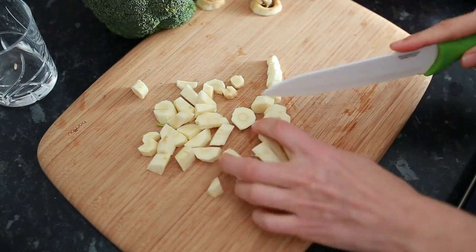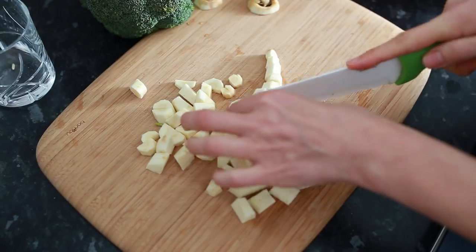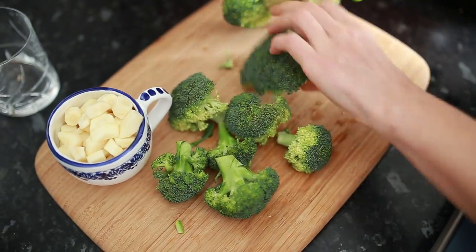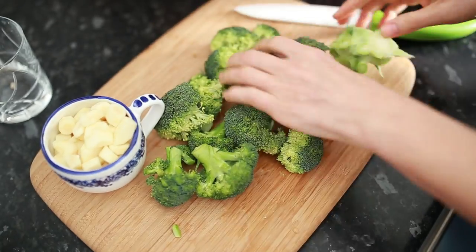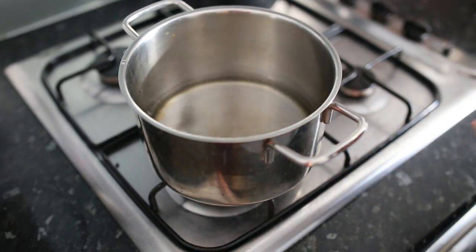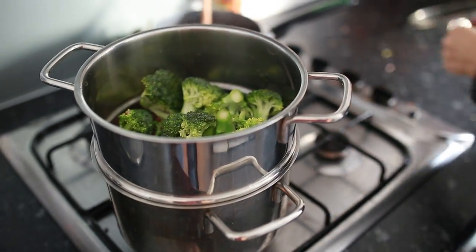If you want to cook wild rice, you have to know it takes about 45-50 minutes. It really takes long. You can soak the rice in the morning and it will take you half of the time. Here I add the parsnip and I put some water in the steamer to cook the broccoli.